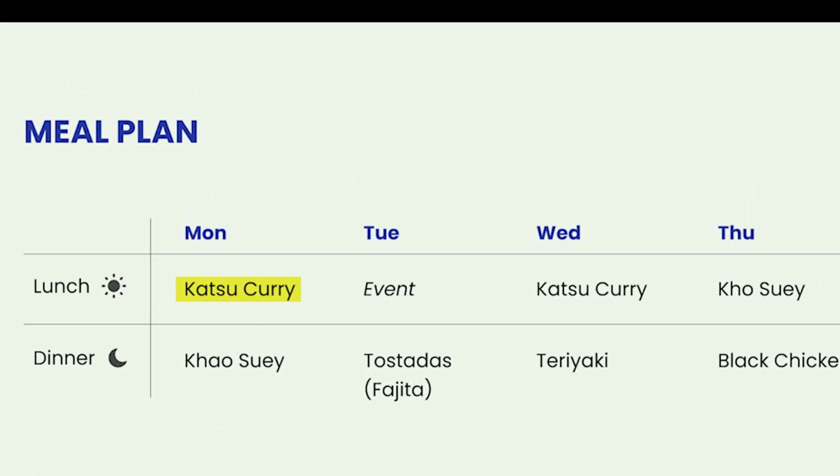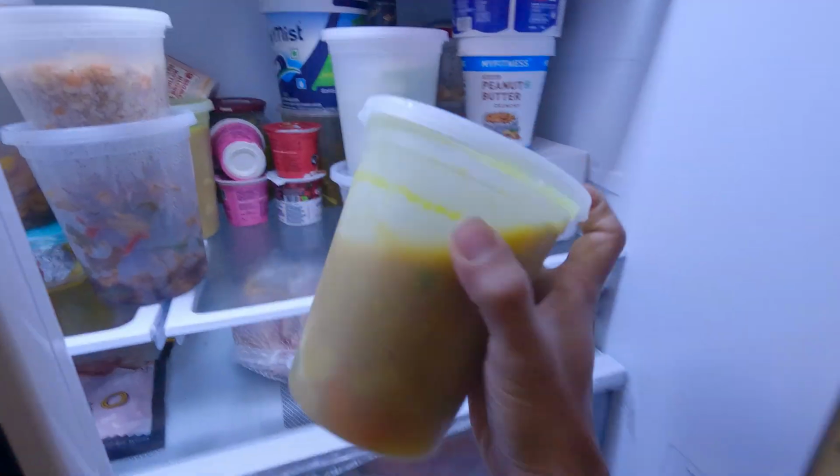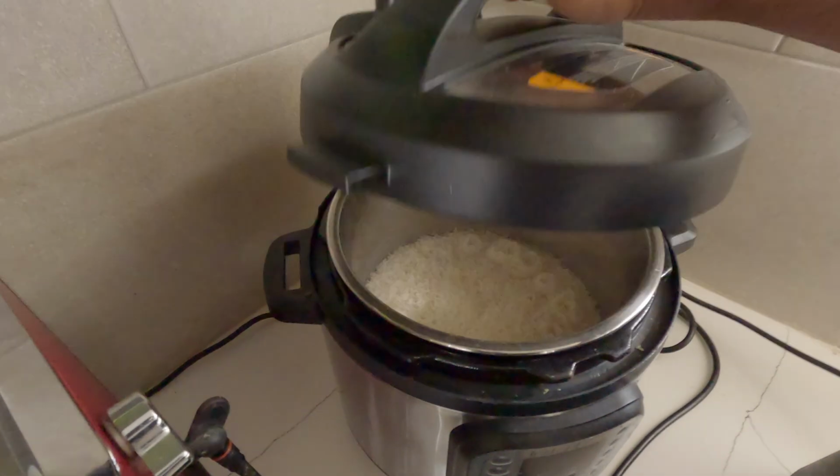Now, I was really looking forward to the lunch on Monday because hey, Katsu curry. All I had to do was pull out the curry and katsu cutlets from the fridge. The cutlets were nice and separated. I had set some rice for cooking in the morning, which was now ready.